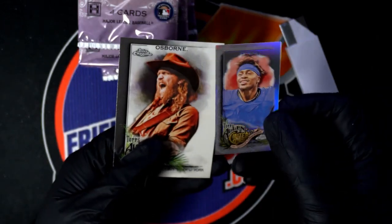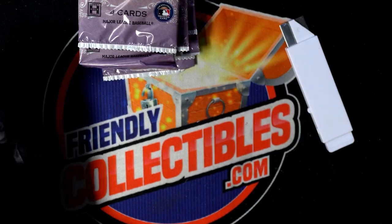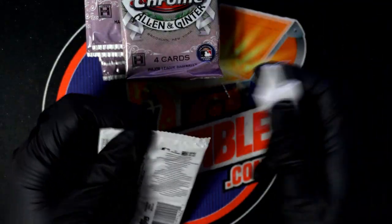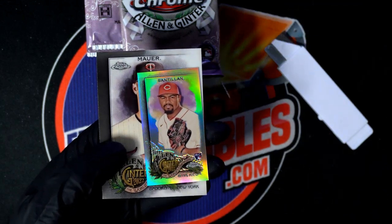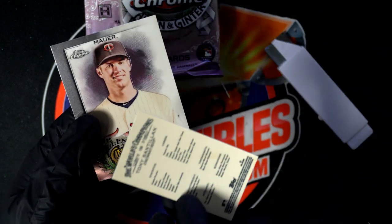Nice Jonathan Taylor, running back for the Colts. Jonathan Taylor mini. Ended up finding some NFL in here. Nice rookie mini refractor. Hope.